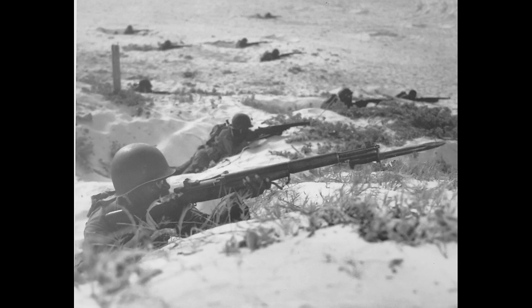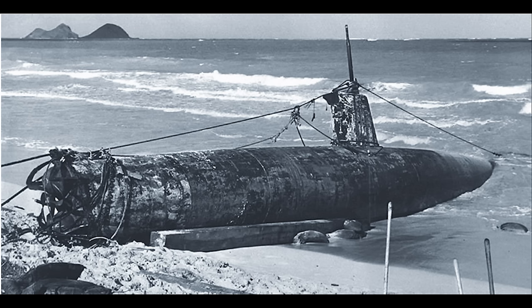The next shot here is the midget submarine that washed ashore on Bellows Beach on the morning of December 8th. And one of the sailors was taken prisoner of war. This submarine is now on display at the National Museum of the Pacific War in Fredericksburg, Texas.